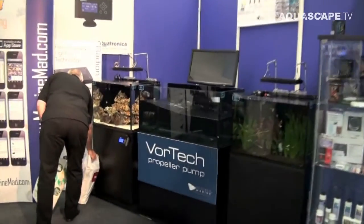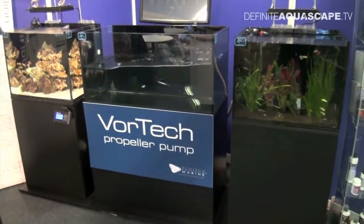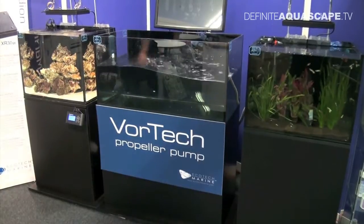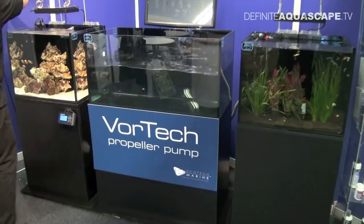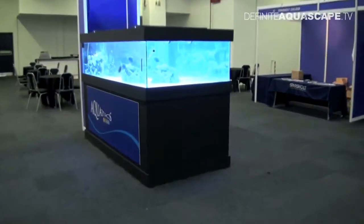Well, I don't know much about marine aquariums, but this tank in the middle attracted my attention because here is this Vortec propeller pump generating waves. This pump is quite ingenious. The motor is outside the tank and two parts of the pump are bound together through the glass by the magnet. So this was the Vortec pump.